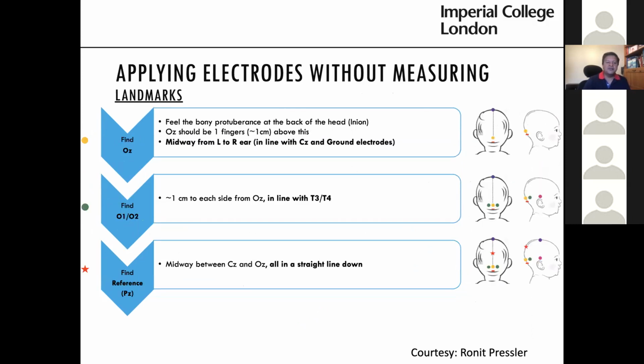Once you have that, you try to get the P3 and P4 by finding the O1 first, the occipital midline one, OZ first, which is just one finger breadth above the bony prominence on the back of your head, just above the inion. 1 centimeter above that is your OZ. And then 1 centimeter on either side is your T3 and T4, and midway between C set and O set is your P set.